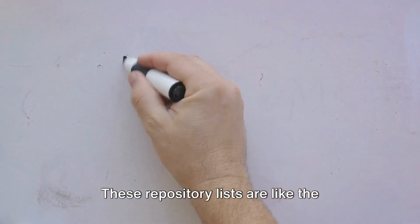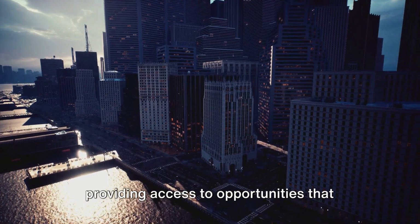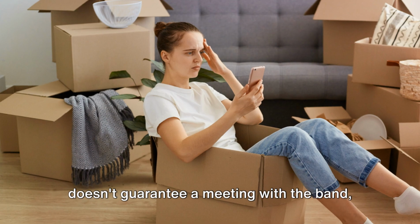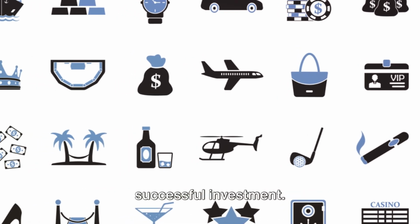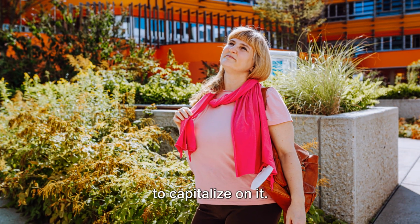These repository lists are like the secret sauce in the real estate investment world. They can give you a competitive edge by providing access to opportunities that others might not even know exist. It's like having a backstage pass to a concert, getting you closer to the action and allowing you to bypass the usual crowds. However, just like a backstage pass doesn't guarantee a meeting with the band, a repository list doesn't guarantee a successful investment. It's a tool, not a magic wand. It offers potential, but it's up to you to capitalize on it.